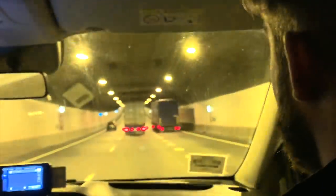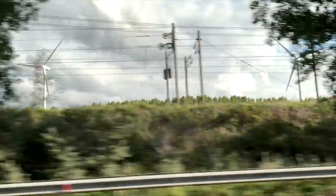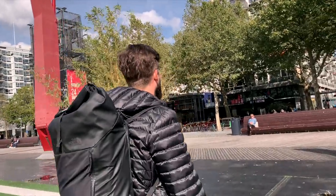So we're out in Rotterdam for a few days to collect sounds to build a techno track. We're going to visit the port and the wind turbines to find these authentic industrial sounds. Then we head to Berlin, where we'll also be sampling the sounds of our environment around us and getting creative.